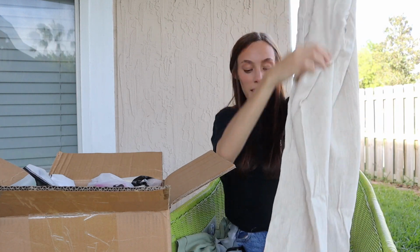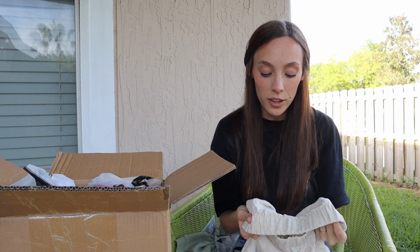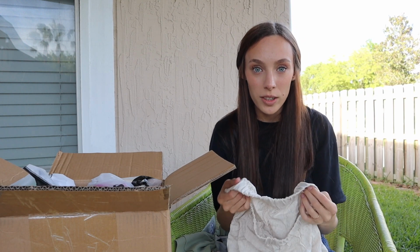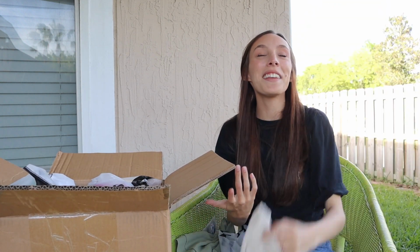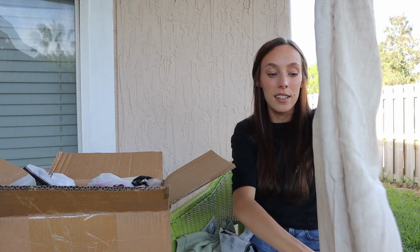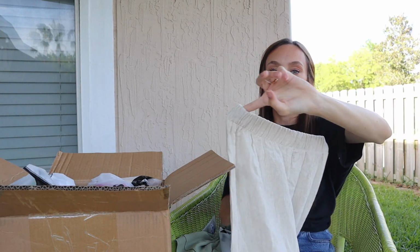But it's kind of these flares at the bottom. It's a straight leg pant. And it's not jean material either. It's that fabric. And I feel like that's really in this year, to have fabric straight leg pants. And I think it's super flattering on every single person. Since I'm moving to Florida, I feel like it could be a Florida staple.